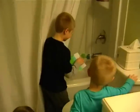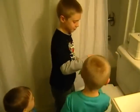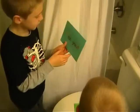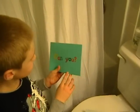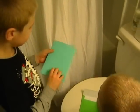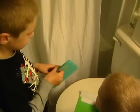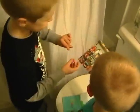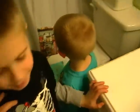Number two. It's for me. It's for everybody. Let's let Corbin read it. Hold on. Hey. What does it say? Can you? Open it up. See what's inside. What's that? The pantry.